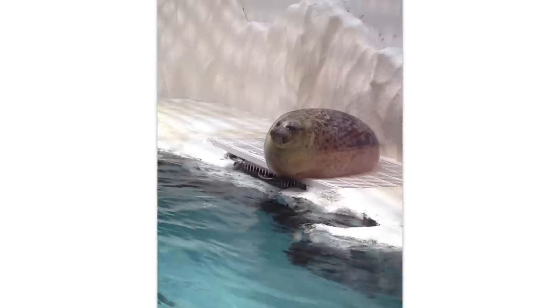Forbidden grape. Literally, it's just the fat seal. It's the plush. This is the picture that they made the plush off of. I have one of those too. It's so cute. I would not bite that grape though.